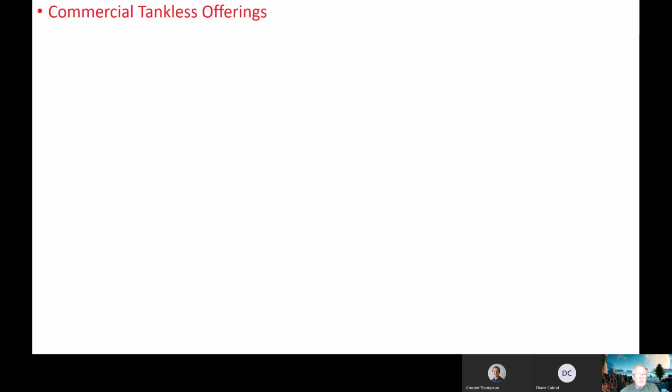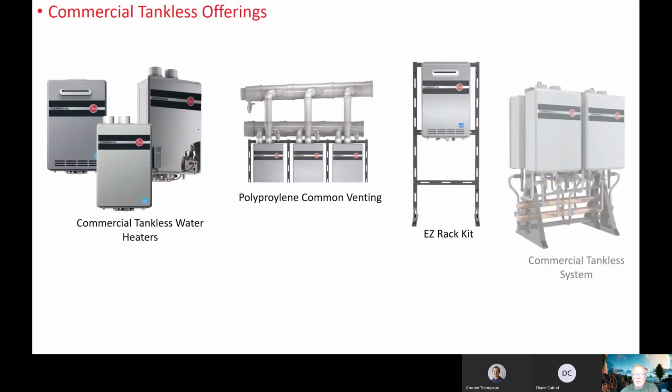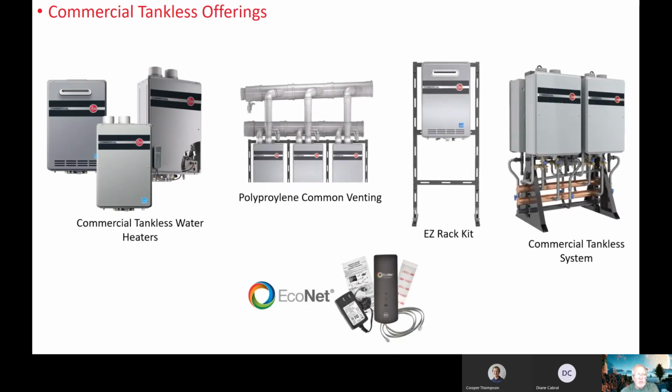All right, as you can see, that thing is really going to save you some time as far as piping and plumbing. These units can be bought individually, or they can be bought in the rack system like they're showing there. Well, we also have, you look right here, this Easy Rack kit. It takes about 5 minutes to put that rack together. So if you're in a situation where you don't have a wall that's handy to hang this thing on, but you need to go tankless, this Easy Rack system takes, like I said, 5 minutes to put together.